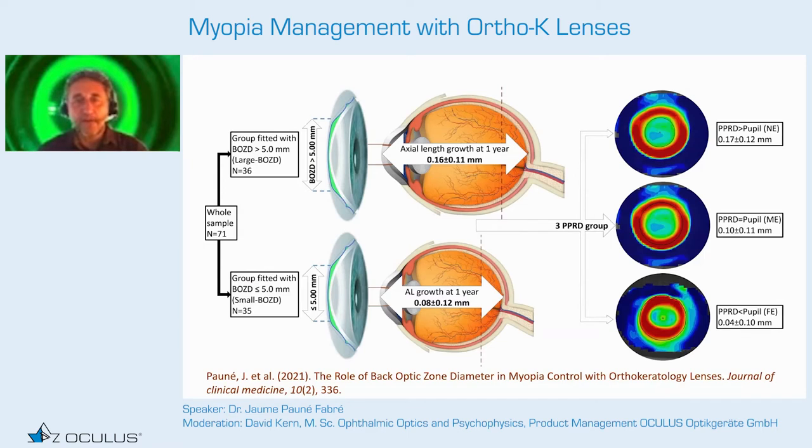And the second point, we moved to three groups. We separated the children into three groups. The first group was children that have a larger red ring diameter compared to the pupil size. The second group had a similar pupil size and red ring. And the last group had a smaller treatment zone diameter, so a smaller red ring diameter compared to the pupil size. So you can see there is a very huge difference. For the groups, it's 0.17, 0.10, and 0.04 millimeters axial length growth after 1 year.